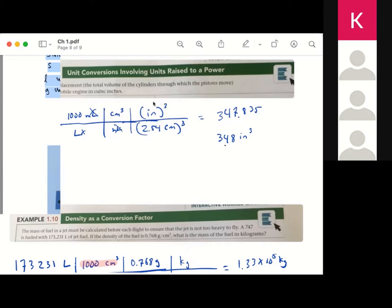So when you do unit conversions involving exponents, you have to cube the whole expression. An inch is 2.54 centimeters, but since you're doing volume versus one length, you have to cube the relationship. And you can also see the units have to work out. You have to get rid of cubic centimeters, so you convert to cubic inches, and the units all cancel out. That's one nice thing about dimensional analysis: if the units all work out at the end, you know you probably did it right.